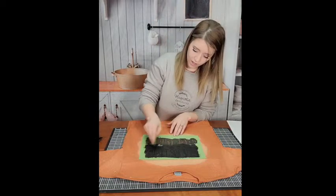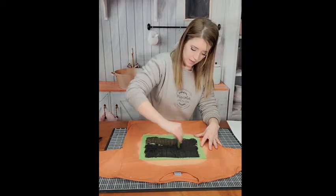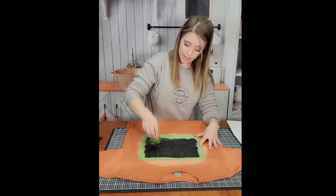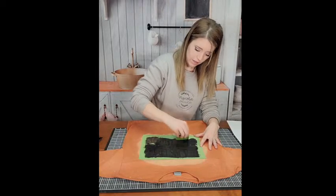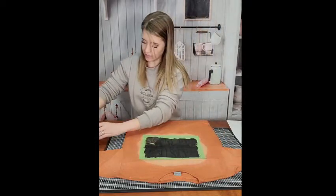All right, so we're working with that black paste. Still the same sample packet. How cool is that, right? And we are almost done with this one. These guys go so quick. Okay, moving it around. And we got our last little bit to do.